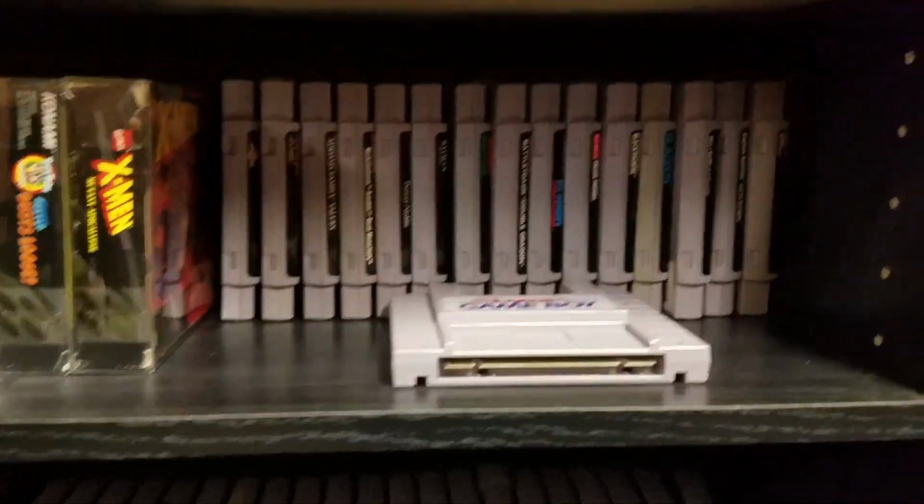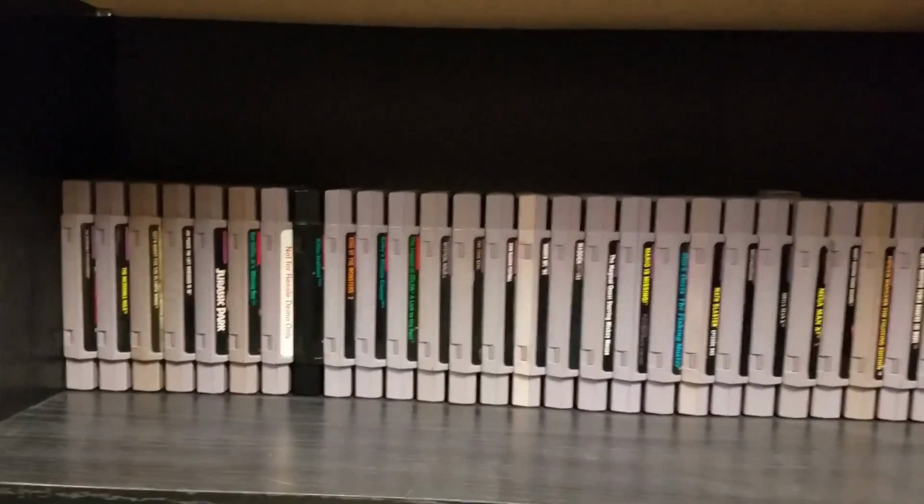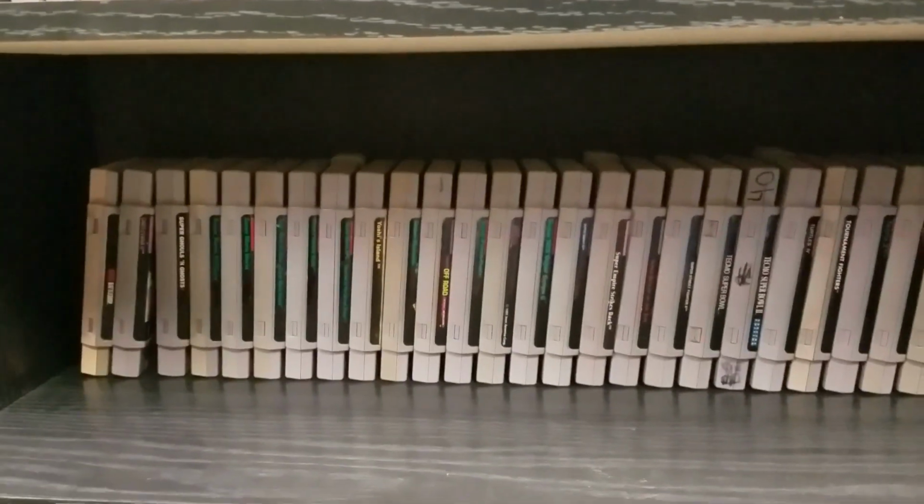Working our way to Deluxe, and I also got my Super Game Boy. And that goes over again. And then down a few shelves. Again, just like every other system, everything is nice and alphabetical. And that ends and goes to our Nintendo 64.